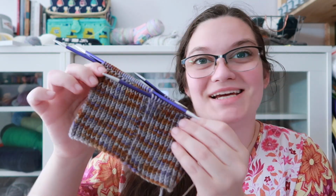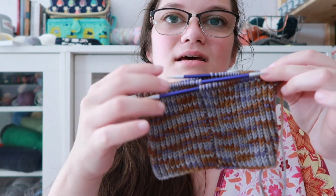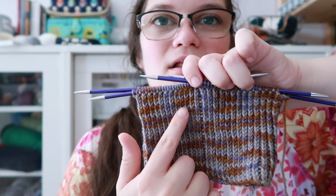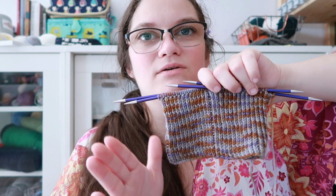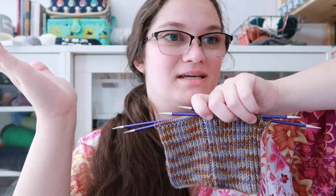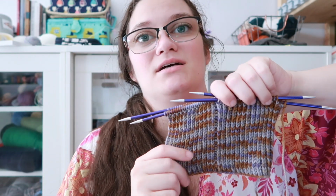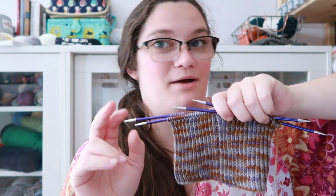So here we go. This is what it looks like again. I really like it. And I was afraid that it started doing some color pooling, and I think it has now that I'm looking at it from far away, but I don't think it's the worst. But since I'm about to start a different ribbing pattern, it should mess up that repeat or that pooling, I'm hoping. If not, it'll be fine. My husband really doesn't care about that. He's just, I want stuff that you make me. So I'm making him a hat.